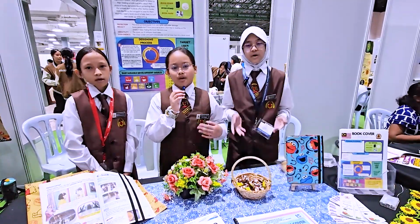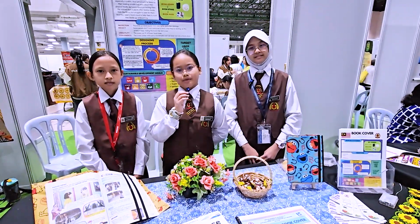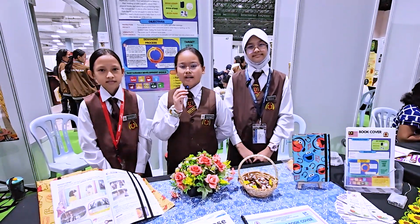The Multipurpose Book Cover. What is the Multipurpose Book Cover? It's a special cover for your books to prevent them from getting wet or damaged.